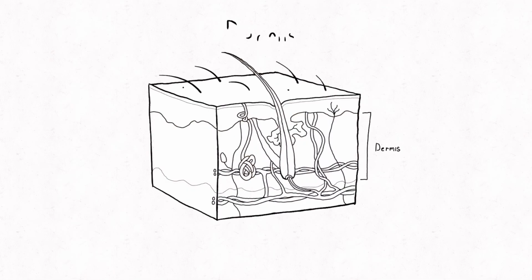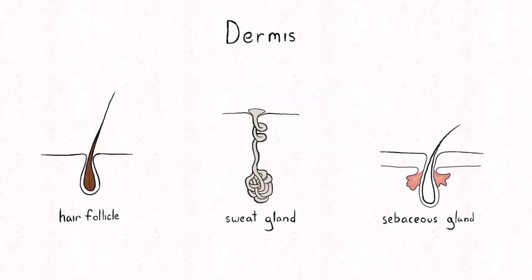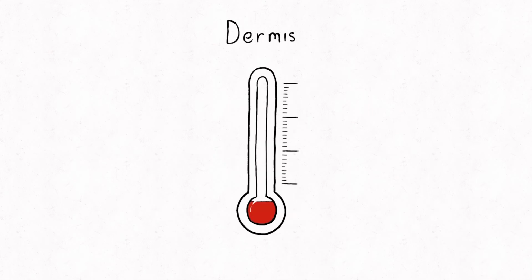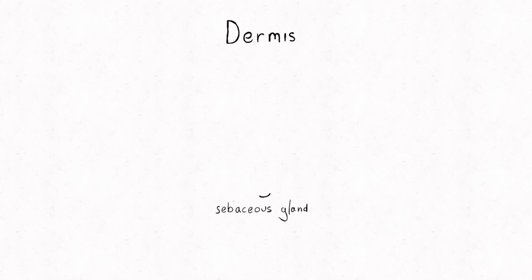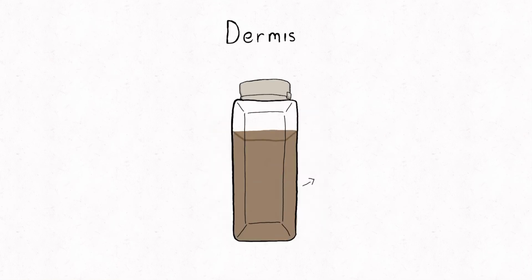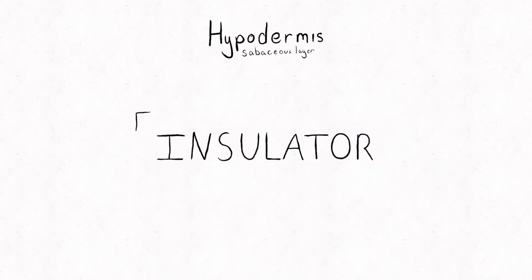The second layer, or the dermis, contains hair follicles, sweat glands, and sebaceous glands. A hair follicle is where hair grows from. You need hair to regulate our body temperature so we don't get too hot or cold. Sweat glands make sweat that travels through sweat ducts to pores in the epidermis. And the sebaceous glands produce an oil called sebum that keeps hair free of dust and bacteria. The hypodermis, or the subcutaneous layer, is made up of tissue and fat and acts as an insulator.